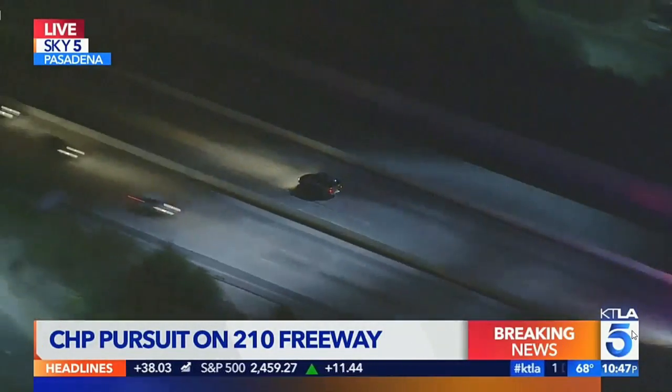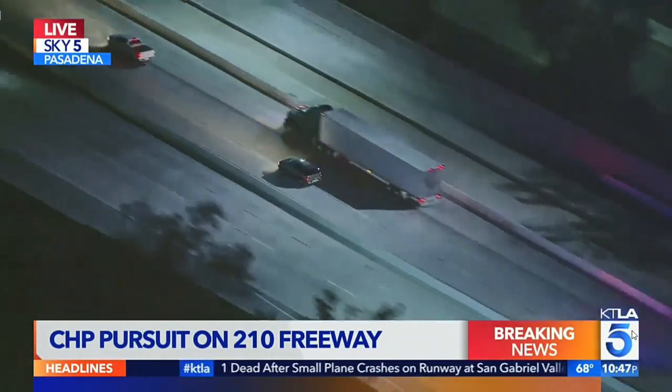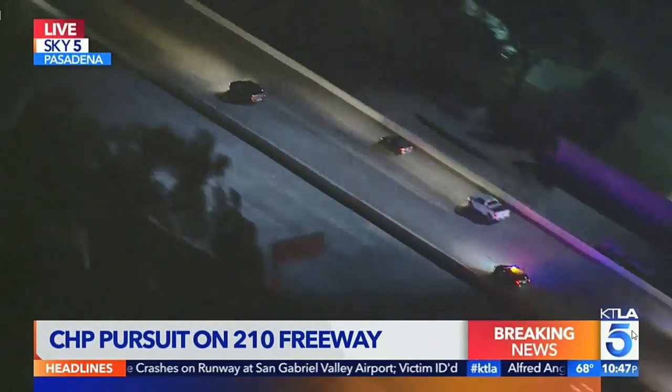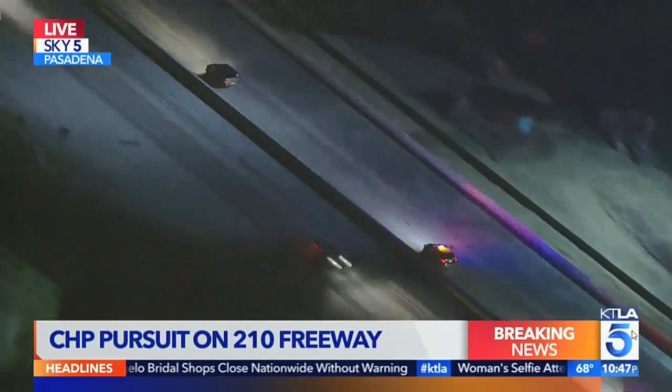So this gets up into the hills up here in the La Cañada area through the Montrose, and if he gets off in there, that's a lot of real tight, windy roads up in here. But if he just stays on the 210, it's going to be free flying for him, because there's very little traffic out here he has to deal with. So right now we're continuing on here.